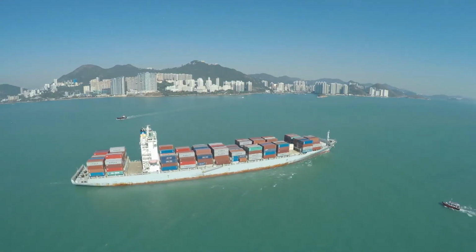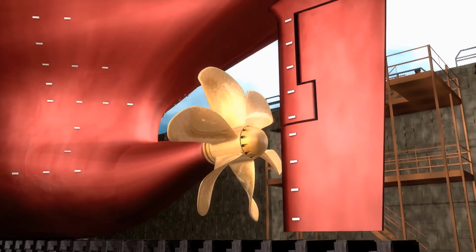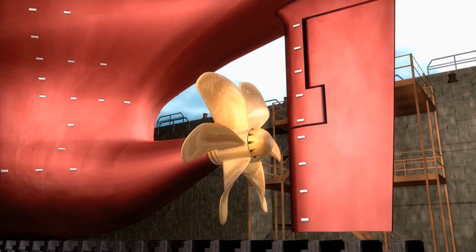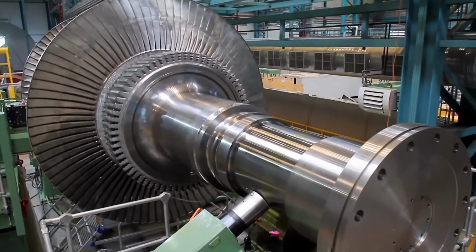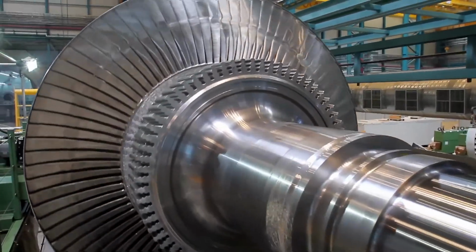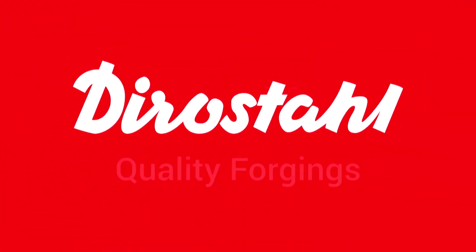In shipbuilding, our products can be used for rudder stocks, propeller shafts and stern tubes, but also for bearings and other propulsion parts. Dirostahl supplies the energy sector with stepped shaft forgings for turbines, generators, compressors, crankshafts or drive spindles. Dirostahl, quality forgings.